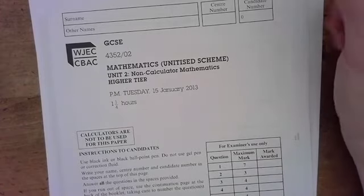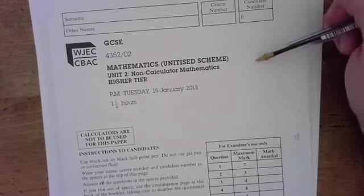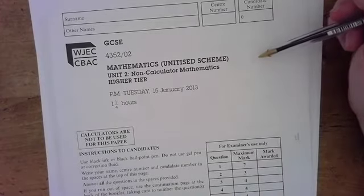Mr. Ashton going through Unit 2 non-calculated mathematics, which might be a good indication for what a numeracy paper might look like for Wednesday. Calculators are not to be used in this paper, so really good preparation for Wednesday.